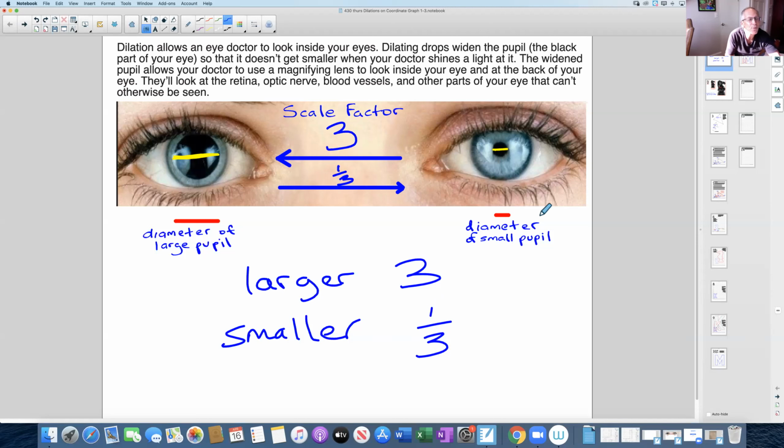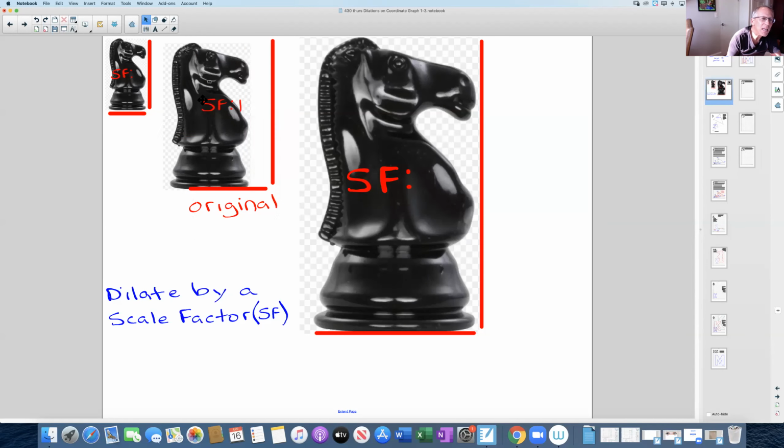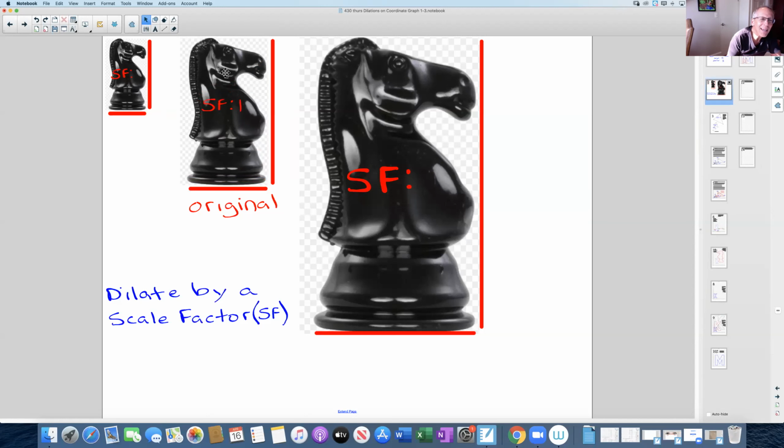And I'm really proud of you for noticing that. Now, on this page right here, we have a knight. Now, this knight right here is the original. He has a scale factor of 1. Do you know that right now I have a scale factor of 1? I am 100% of me. What is your scale factor right now? 1. You are all a scale factor of 1.